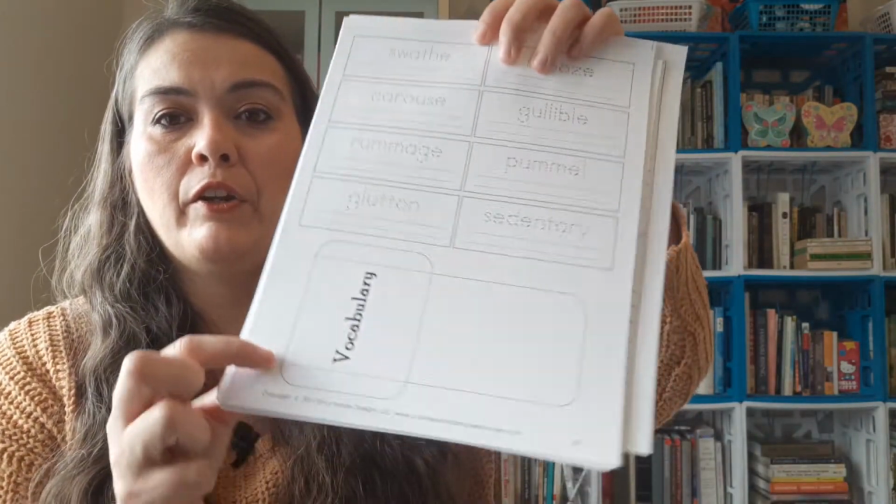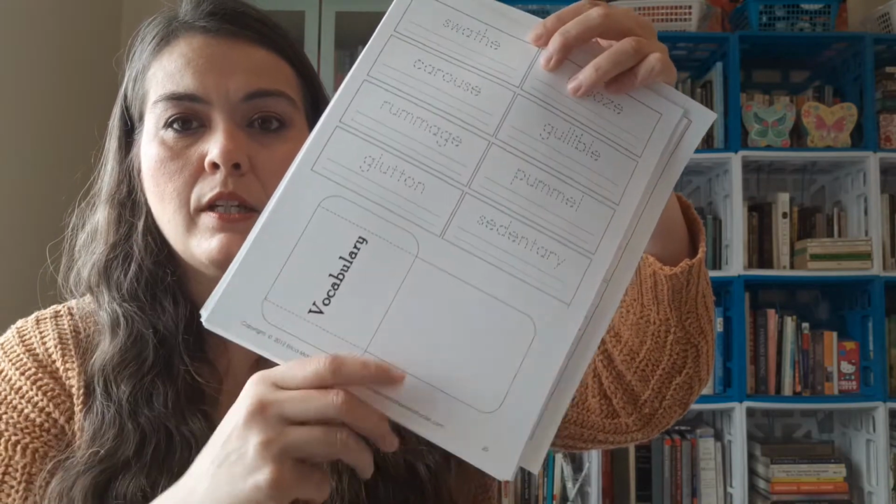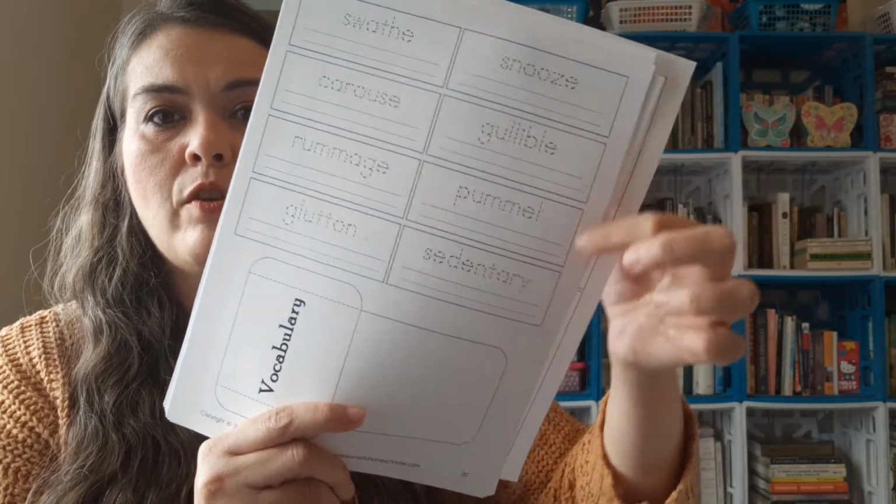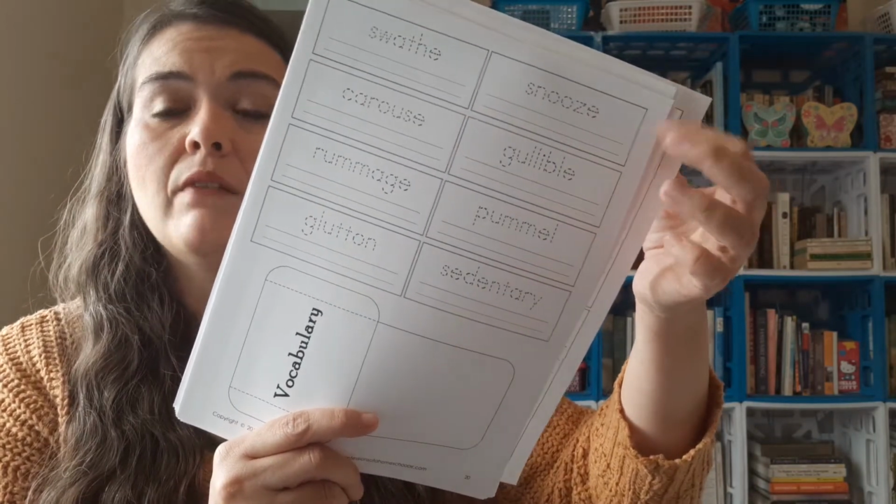Here are your vocabulary bits. So again, you're going to create one of those pockets, and then you can stick your vocabulary words in. They are made here where they can be traced. You could laminate these if you wanted to, and then you could use a dry erase marker so that you could do them again and again. And it just has some words from the book. There are a couple of different pages of those. Mine are stuck together at the moment, but here's the other sheet as well.